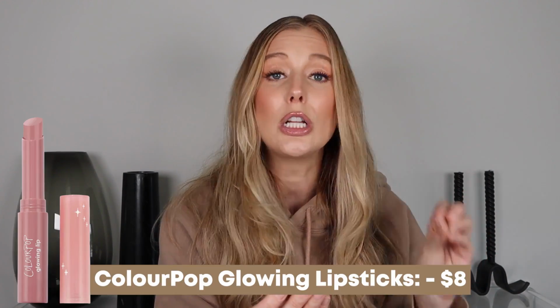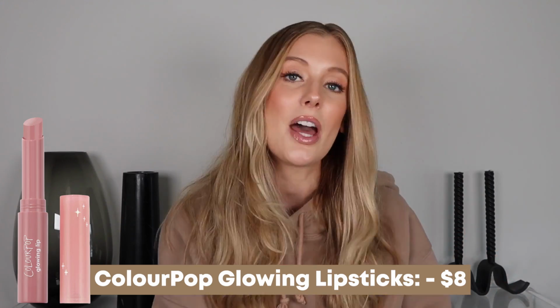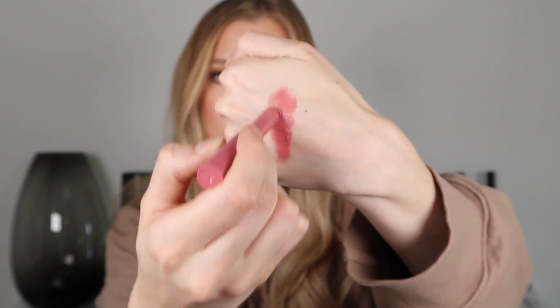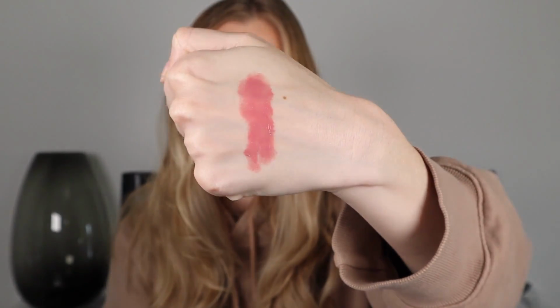Next is something that I found on Target's website, and I was so excited to test it out because it's called the Glowing Lip from Colourpop. So I thought it was going to be one of those sheer shiny lipsticks, but it's definitely not. This just has quite a bit of pigment, which isn't a bad thing, but as a lot of you guys know, I'm really into the sheer shiny lip look, so this just wasn't what I was expecting. So definitely not a bad product by any means. If you want a nice pigmented creamy lipstick that you can get at Target, here you go. But if you're more into a lip look like this, like I am, then this will not be for you.